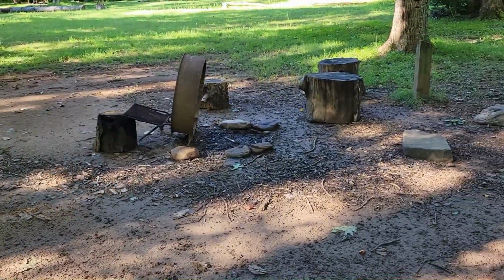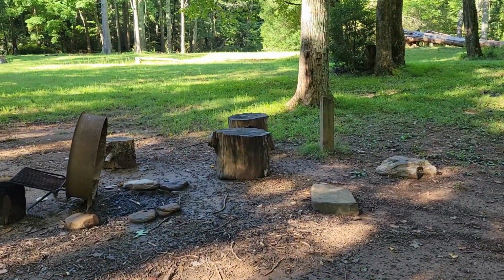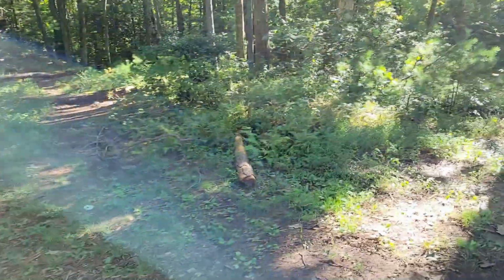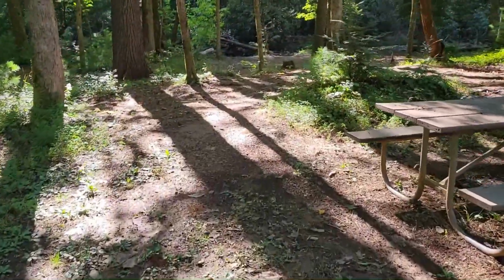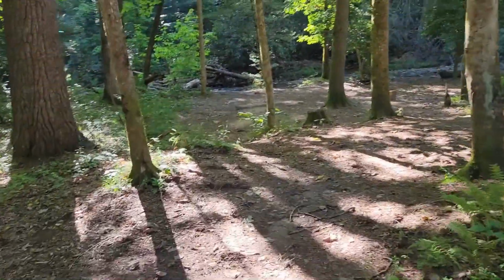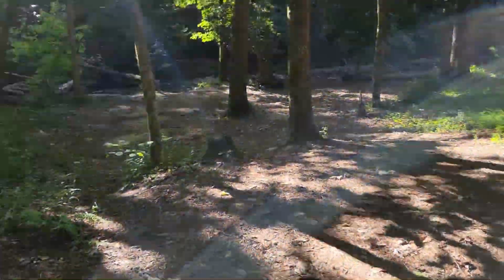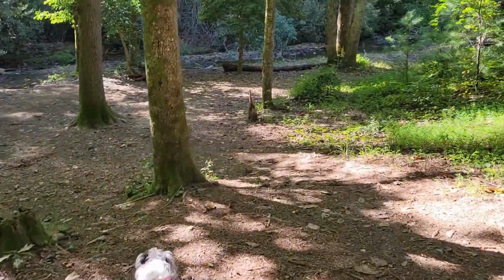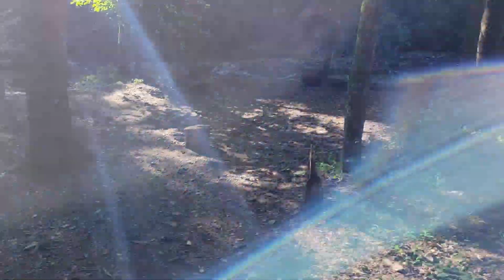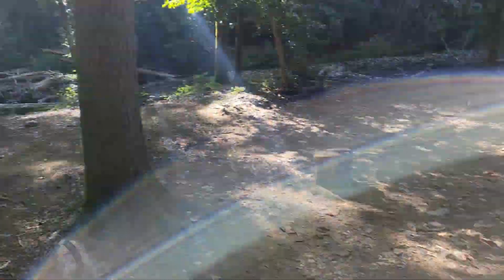Look at this. This would be perfect for a tent. Right here. Big old fire pit. Big old chairs. Plenty of wood laying around. Looks like if you wanted to come down here a little bit, you could even camp right on the river. So yeah, you got all the water you'll ever need down here.